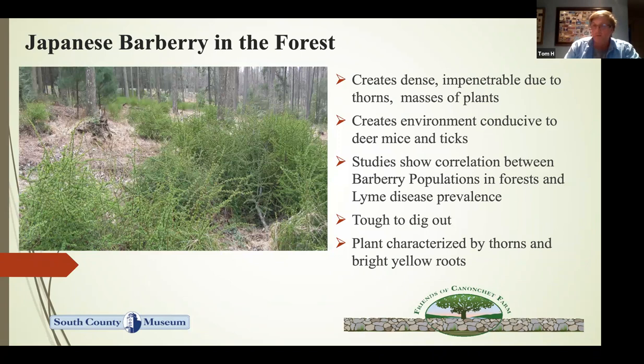It forms these dense masses of foliage, and this one is hard to dig out. We end up using shovels. We have a really neat tool called a plant wrench. The idea uses a lever and it can pull the whole plant out by its roots. It works very well on privet and rose, but it doesn't work on barberry. It's a tough plant, so we have to dig these out. And they're full of thorns and very dense. Not a good plant.